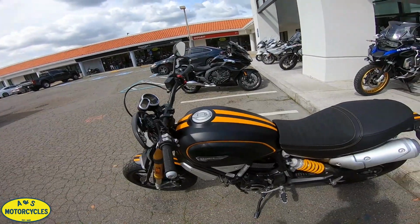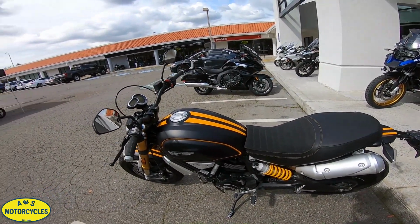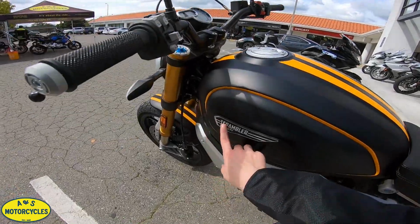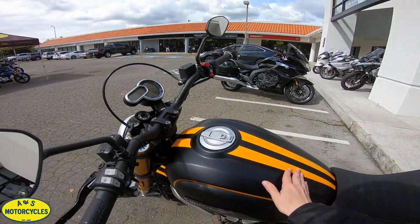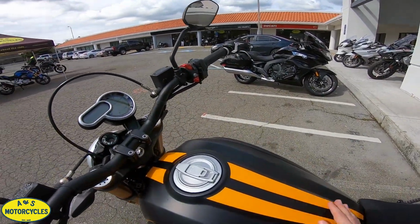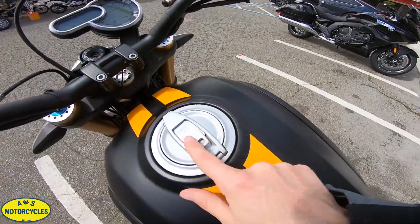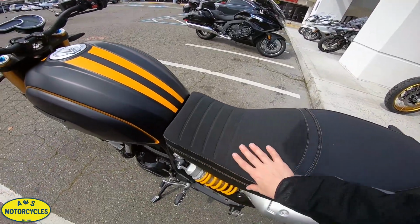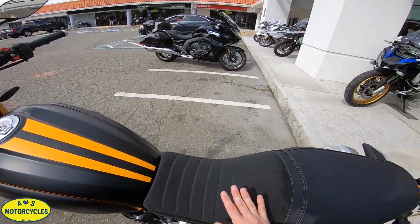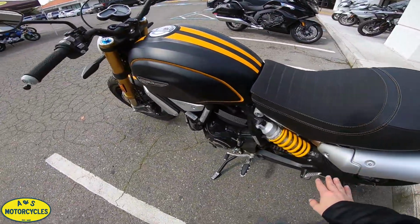Alright guys, before we get on the bike, I wanted to show you some cool little things I noticed about it. First, the Ducati Scrambler emblem is really cool. It's really nicely done, with the yellow and orange racing stripes. It has a Born Free 1962 here on the gas cap, a really cool little detail. The seat is so nice. It looks really comfy. I'm excited to sit on it. Little racing stripe through there too.